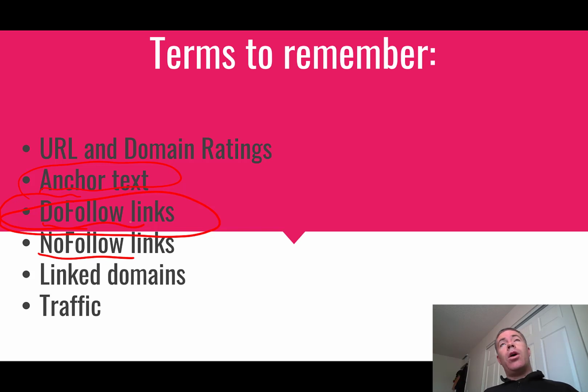Linked domains is, on a page, how many other pages are linking to that page. That kind of shows its value on the internet. And traffic is, in a certain given time, how many unique clicks have clicked on that link over the course of that term.